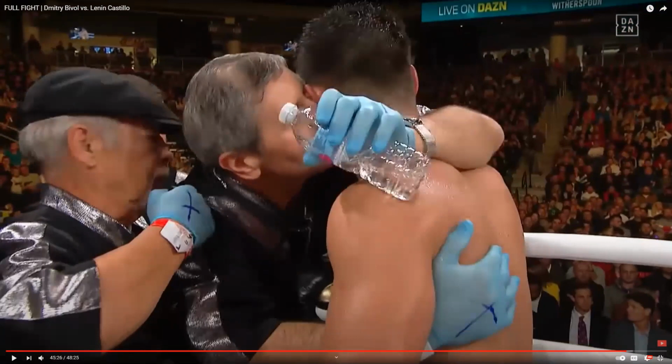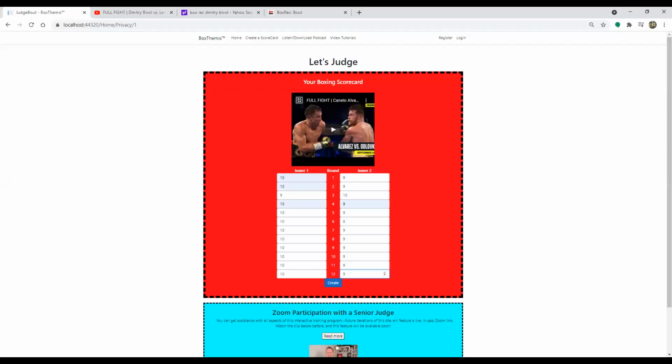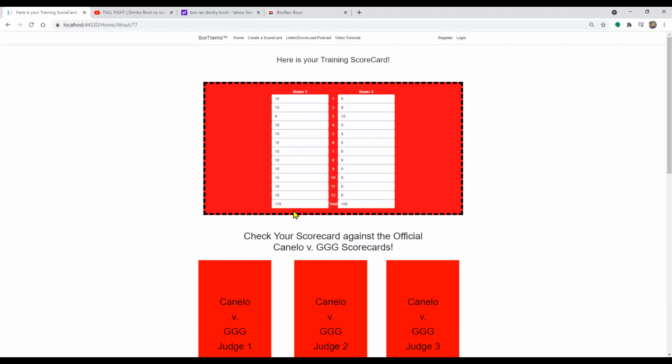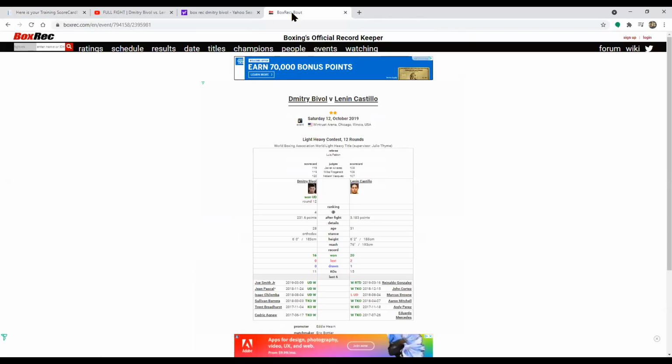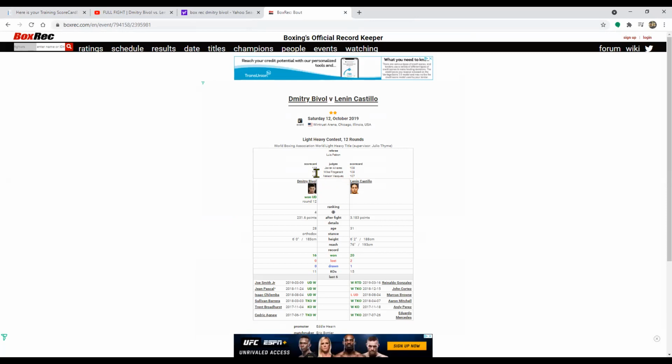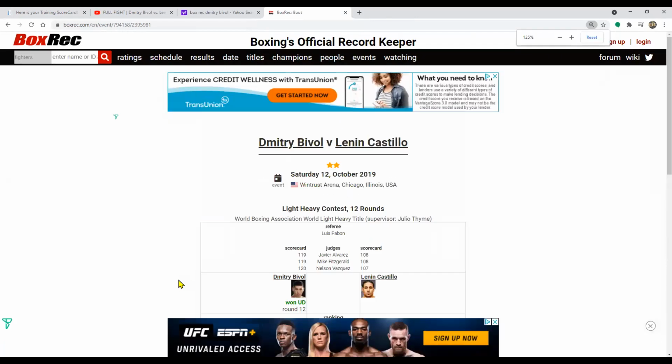We're going to take a look at the official scorecards for that and see what they came up with. I'm going to take a minute here. Okay, so ready to create this scorecard. Let's see what we have here. 119 to 108. Let's see what BoxRec has. 119 to 108. 119 to 109. Make this a little bit bigger here. 119 to 108, 119 to 108, 120.